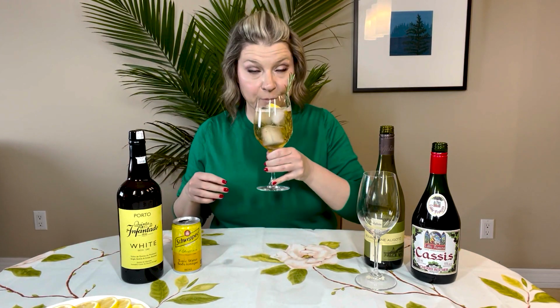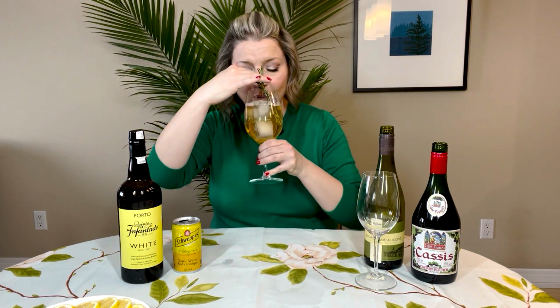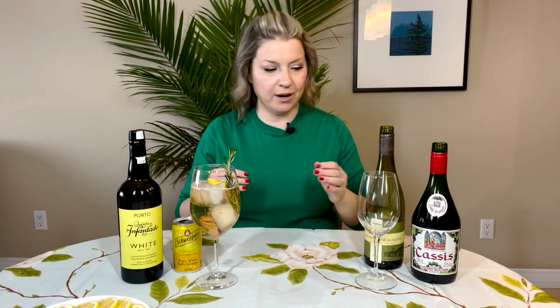I'm going to do a hybrid of both. I'm going to use the rosemary. I like how the rosemary picks up on the tonic. And I'm going to put in a healthy wheel of lemon as well. Put that right in there, and I can't resist. I gotta have a sip because it's so good. It's so aromatic. It's so delicious. Hang on. That's a full on yes from Erin. Okay.